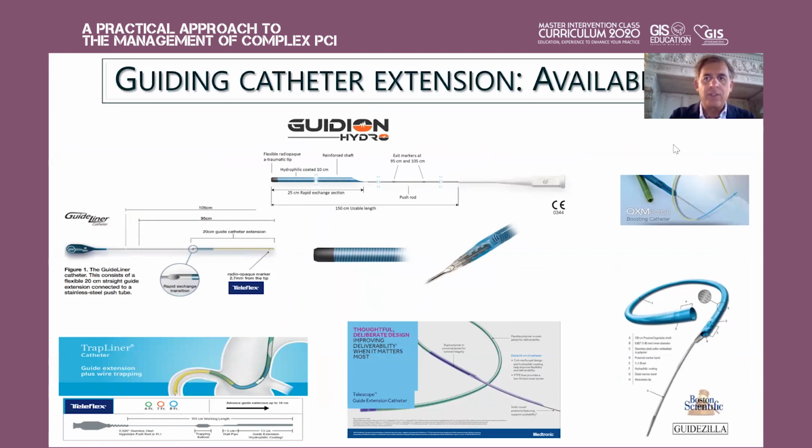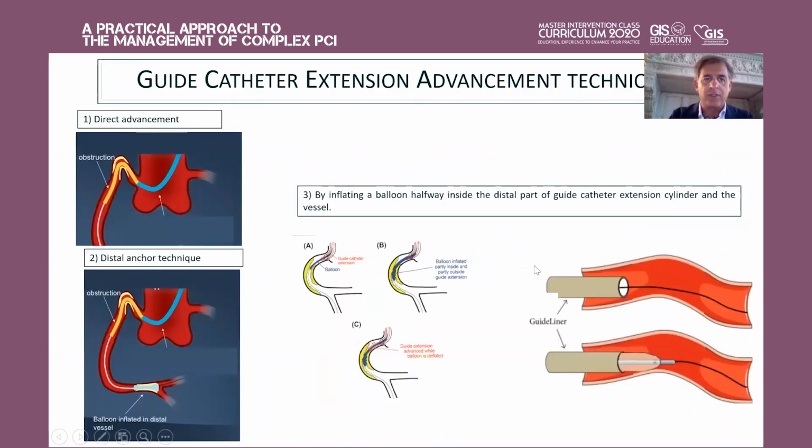We have the Guidion, we have the guide liner, we have the trap liner for CTO, is fantastic. Is a guide liner with the trapping balloon inside. I think it's the best guide catheter extension for CTO when you need to use a microcatheter. Then we have other new ones. We have the Guidezilla from Boston Scientific, or the telescope from Medtronic.